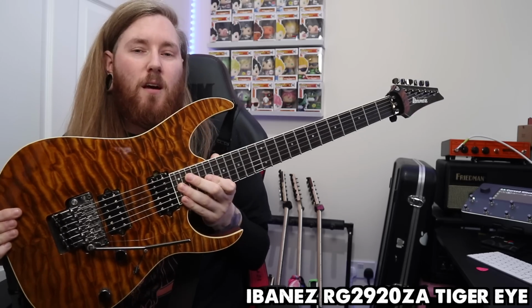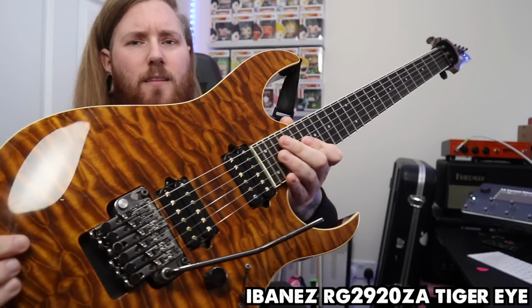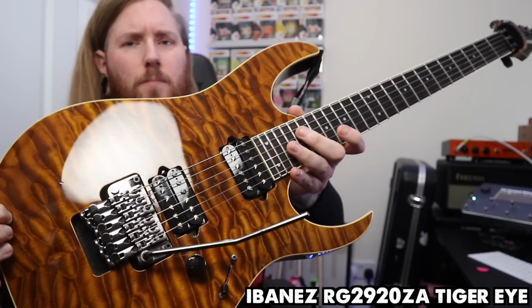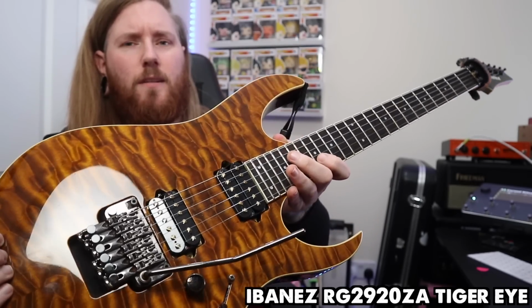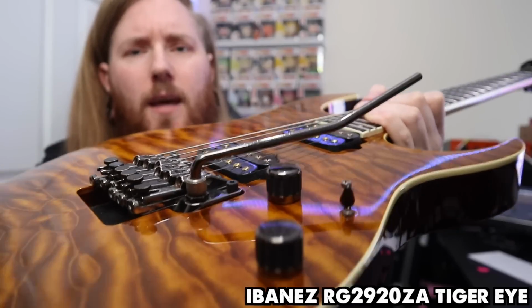So this is the Ibanez RG2920ZA. It's the Tiger Eye finish. It's a quilted maple top, as you can see with the light reflecting off it. Made in Japan, only made for like 1 year. Has the Edge Zero trem.